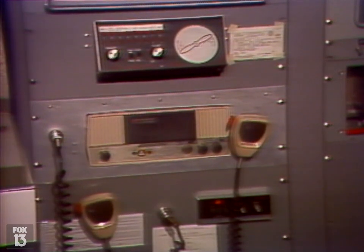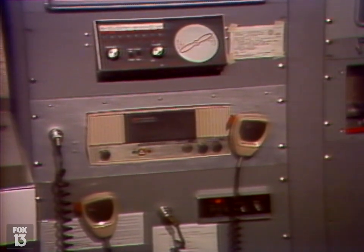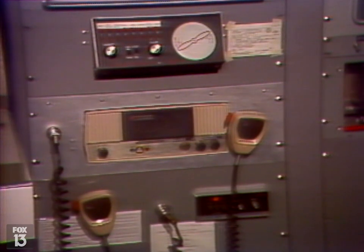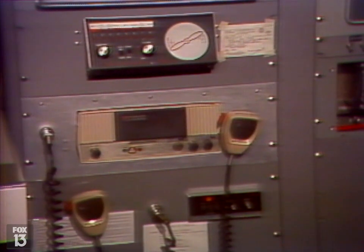In the event of an emergency, if we were to lose our regular landline communications, we would still have and keep in touch with the outside world through those communication facilities.